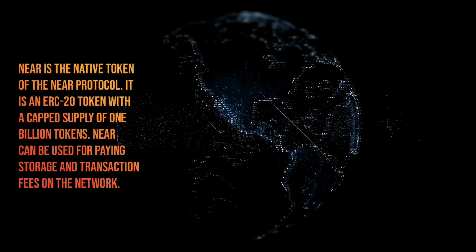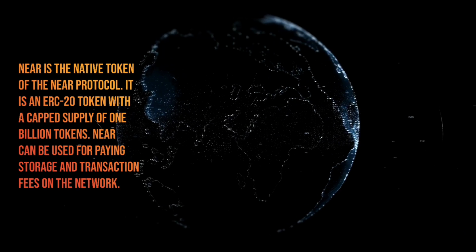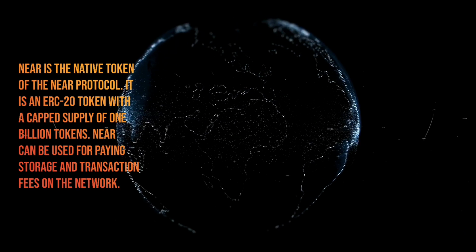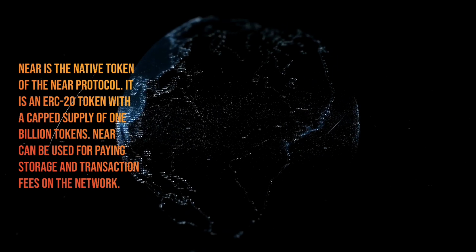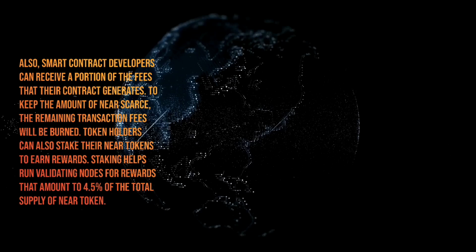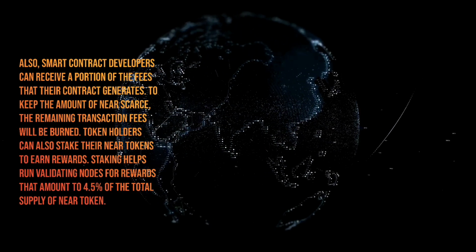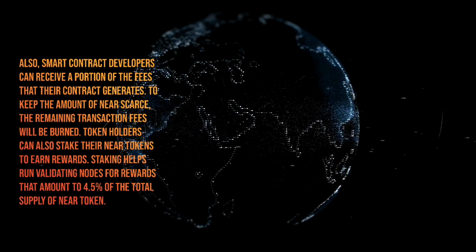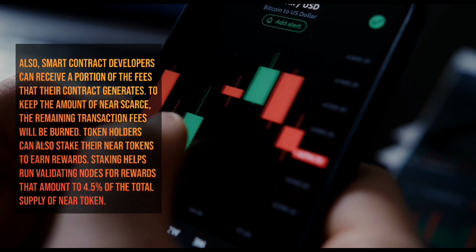Near is the native token of the Near Protocol. It is an ERC20 token with a capped supply of 1 billion tokens. Near can be used for paying storage and transaction fees on the network. Also, smart contract developers can receive a portion of the fees that their contract generates. To keep the amount of Near scarce, the remaining transaction fees will be burned.